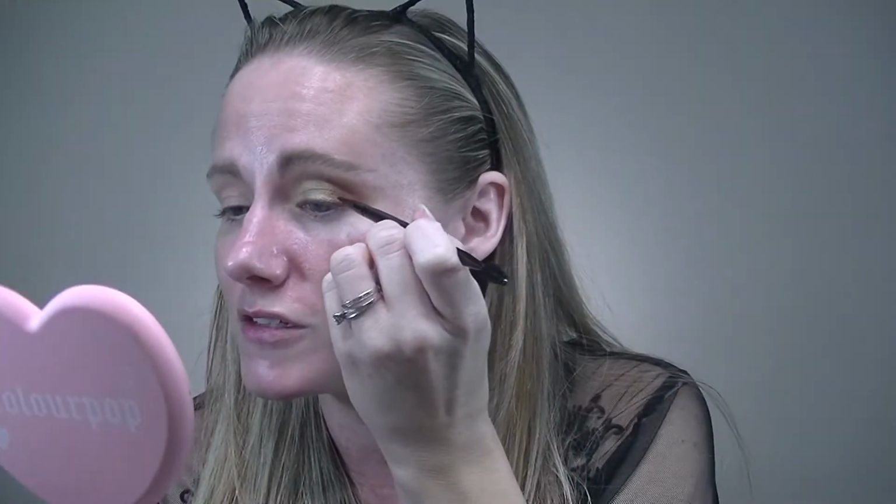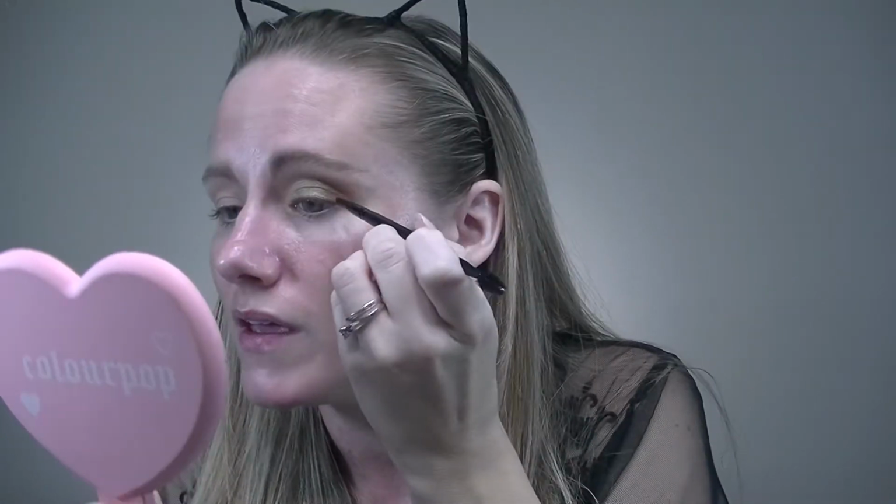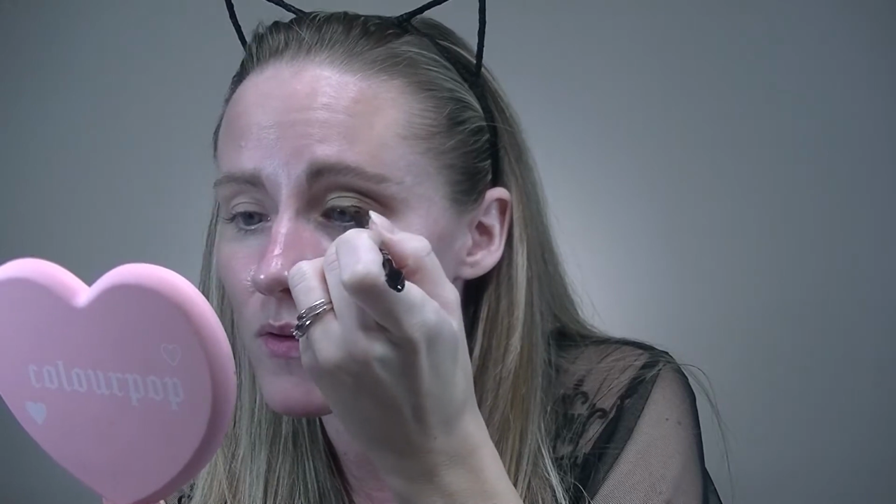You guys, this palette, I just have to say really quick, it is unbelievable. The mattes, the shimmers, the inner highlighter, everything about this palette is just amazing quality. And there's such a variety of shades. Honestly, I could use this palette the rest of my life and be happy. It's just that good. And that taupey green shade is so beautiful. If any of you have brown or blue eyes like I do, oh, it just stands out so beautifully with that green shade.